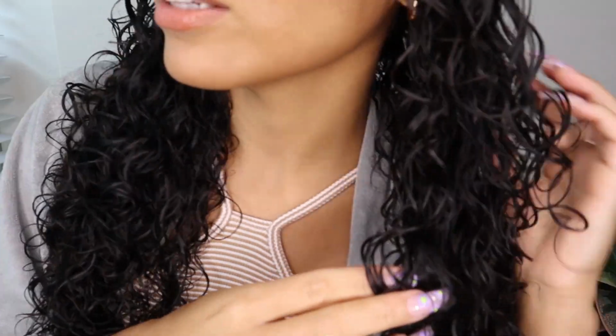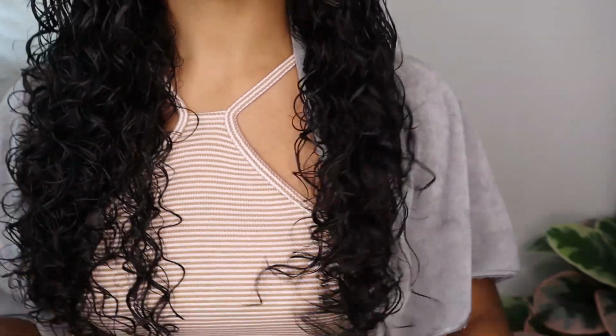I also feel like I don't have a lot of definition. I don't know, I just feel like this is going to be a really weird wash day, and I'm a little bit bummed. I don't want to get my hopes down too much because I was really excited, but we're just gonna wait and see how it turns out. I'm gonna let my hair dry, and I'm also gonna get back on and diffuse it.